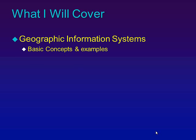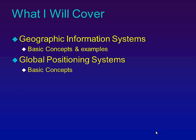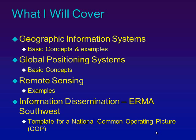Okay, so we'll go over the basic concepts of geographic information systems and global positioning systems. I'm going to touch on remote sensing and show some examples of all of this stuff. And then we'll be talking about IRMA the last couple of slides, which is a NOAA product. It's the Common Operational Picture of Choice for a hospital.